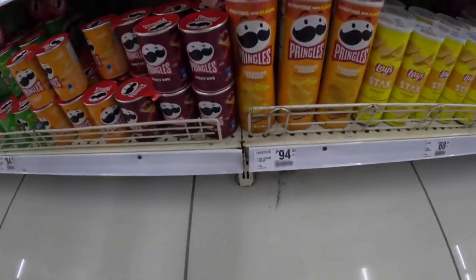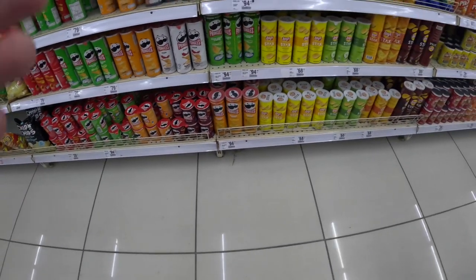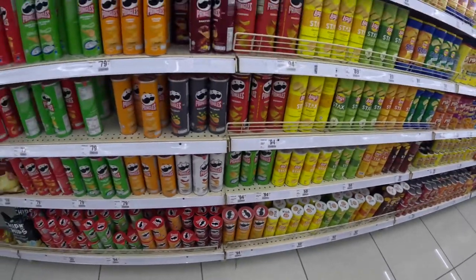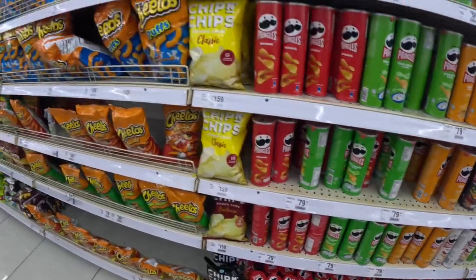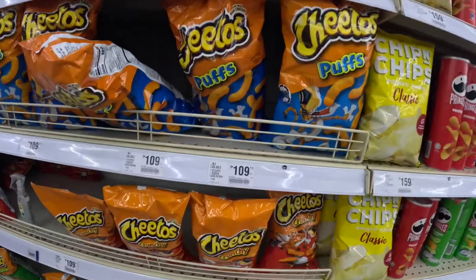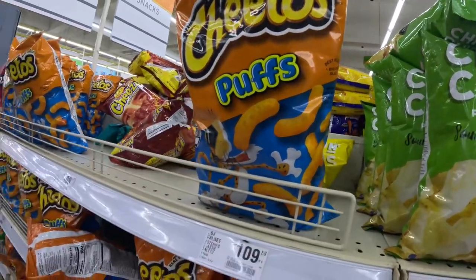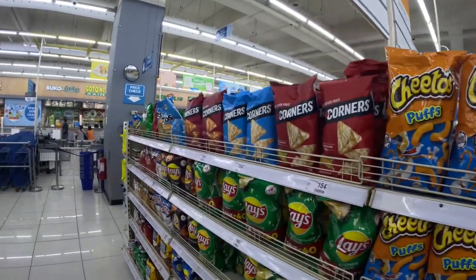Same can, 94 peso. In America, I don't buy this, so I really don't know. I mean, maybe I'm guessing $3 in America. Three? Yeah, $2.50 or something. I don't know. Oh, you're overpriced. Yeah, it's overpriced for sure. So hey, whoever's listening to this and you know the price for sure, write it in the comments. Here's some Cheetos. Oh, it's weird. Inexpensive. I mean, really good price. $109. I know in the States for sure this is about maybe $5. I think so. Again, I don't buy it that often, but when I did, yeah.